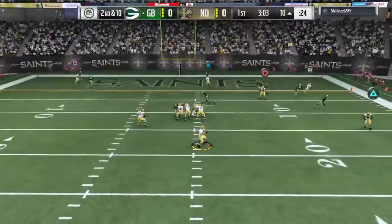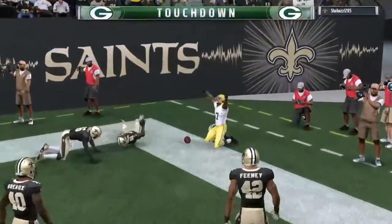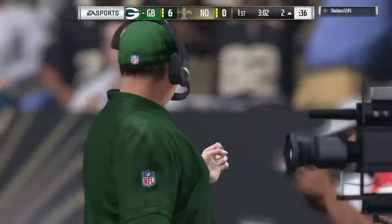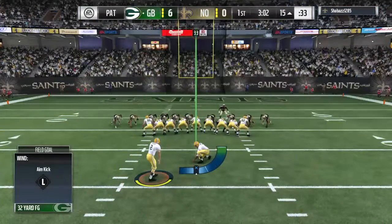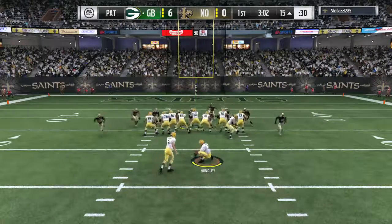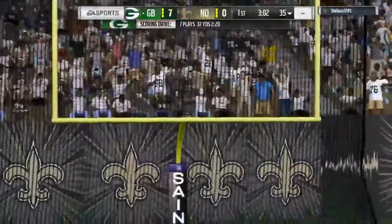Rodgers to throw on 2nd down. Got a man open. It's Adams. Touchdown, Green Bay. Davante Adams finding a way to get the feet down. And the Packers have taken the early lead. And it's good to make it 7-0 Packers.